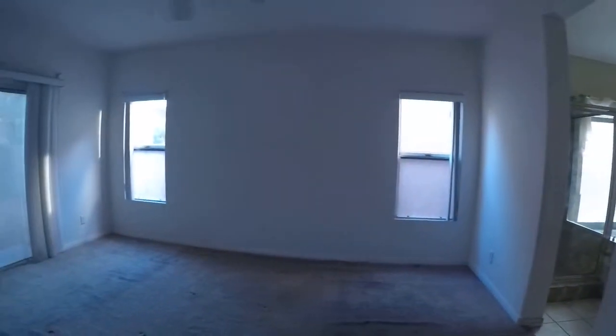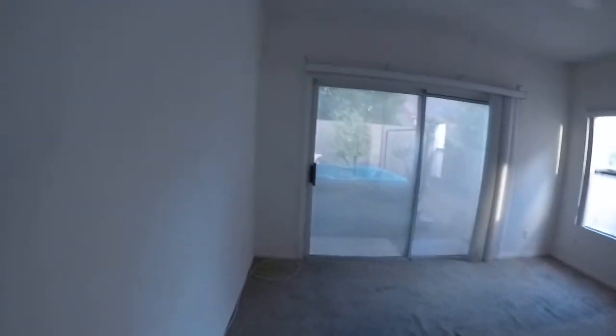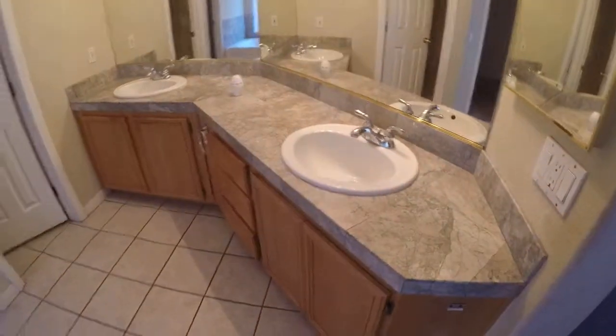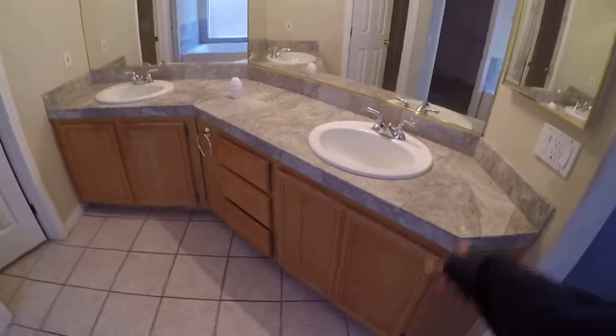Okay, the lights aren't turning on in here, but there's sliding door access to the back. There is a ceiling fan. Sounds like it might need a little bit of attention, possibly just replace it. There is a light kit. Ceilings are nice and high. It needs to be repainted and it needs new carpet. These are tiles.